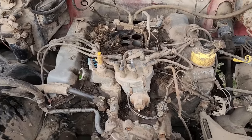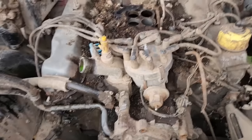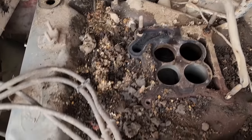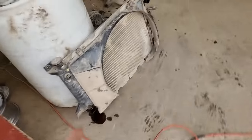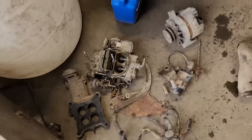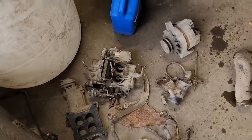Well, there you have it. It does move. All right, I got started removing a bunch of crap. Man, just look at all those. That's not raccoon shit so much as it is mouse turds and whatnot. I decided to take the radiator out because, as you can see, it's full of crap, so I want to pressure wash that out. Obviously, I took the Holley out because I have no interest in running that.